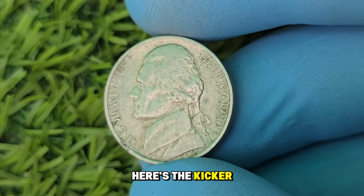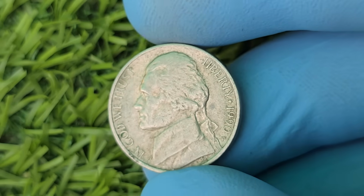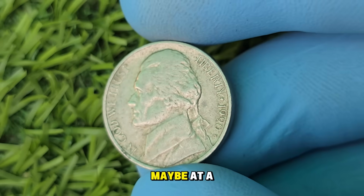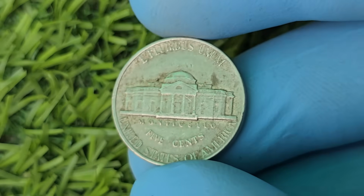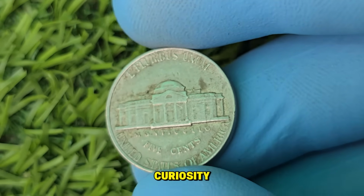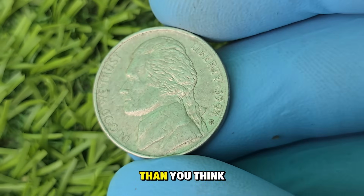And here's the kicker. There are rumors, whispers in collector circles, that more undiscovered 1990 no-P nickels are still out there, waiting to be found. Maybe in an old jar, maybe at a yard sale, maybe in the next coin you get in change. Will the next six-figure discovery be made by you? You already have what it takes, the knowledge, the curiosity, the drive. Now go look. Your $399,000 nickel might be closer than you think.